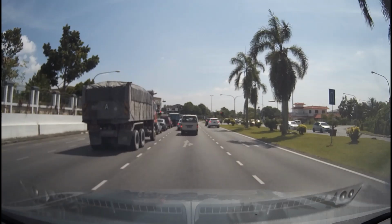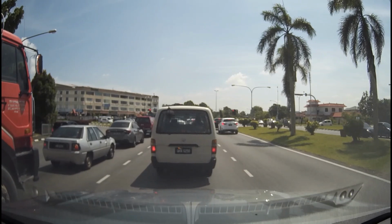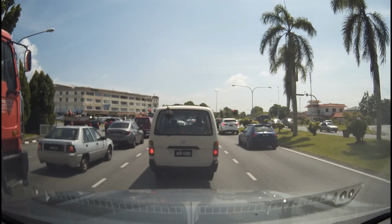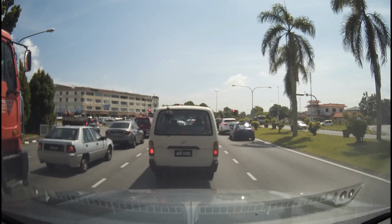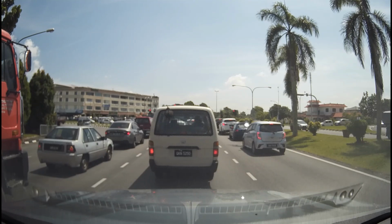Right here, this is the old traffic light system. I think it's also a smart traffic light system along the Jalan Song intersection with Satya Raja. And this is not part of the project plan, but it was previously installed with smart traffic light.